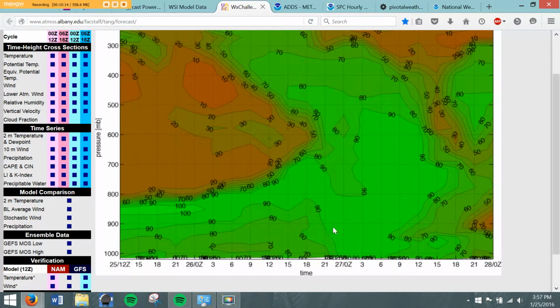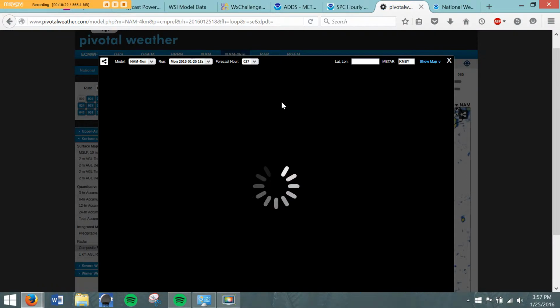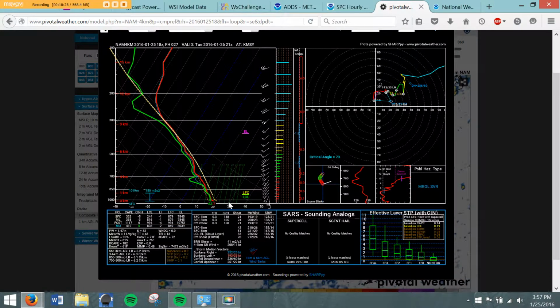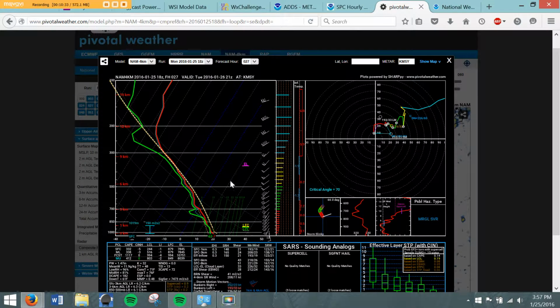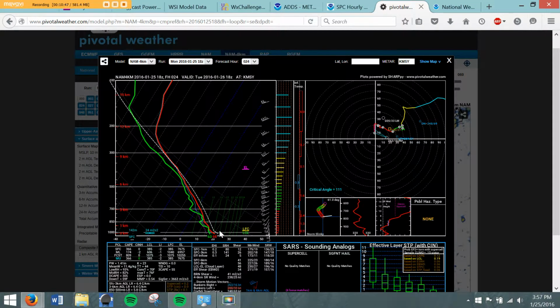The GFS, similar story. It looks like 21Z is a good time. So let's throw the 21Z up. That's 27 hours, I hope. Yep. Okay. So yeah, fairly saturated column. Not really a cap to worry about. Decent, with varying wind profile in the low levels. Take a look at the 3 hours prior to that. Okay, so no real cap. So that cap was after things kind of cooled from the rain.